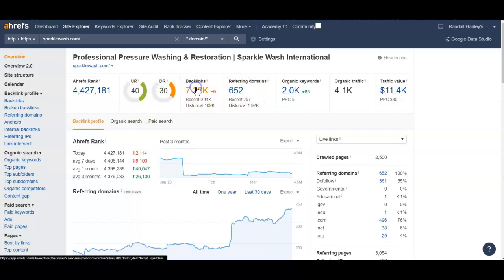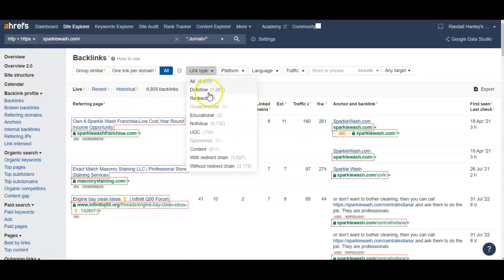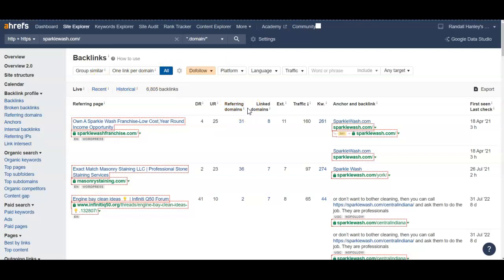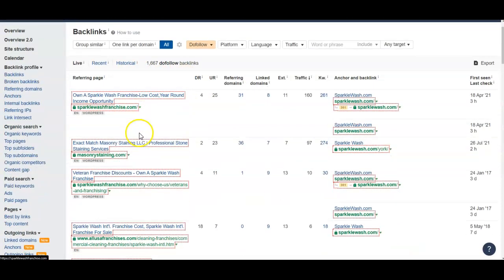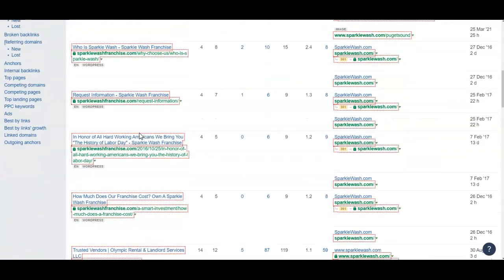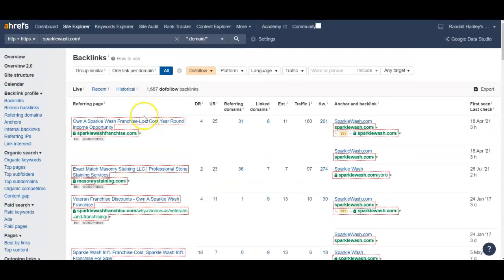But if I click on their backlinks, we can figure out what they have and what's helping them rank, and then we can go out and get the same ones. You can see right here, they have 1,600 dofollow backlinks. So these guys have been adding backlinks for a while, and it would take a pretty good bit of time to outrank them, but it can be done. Let's go see referring domains.